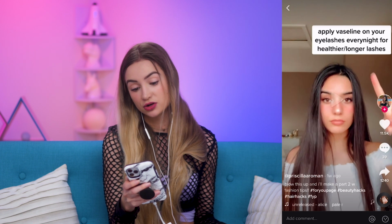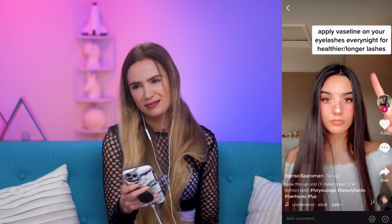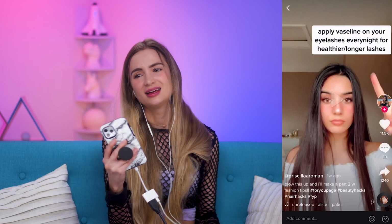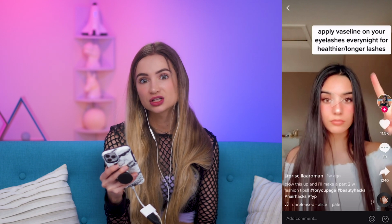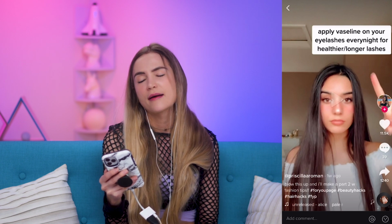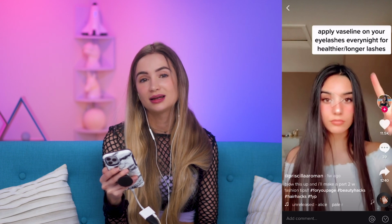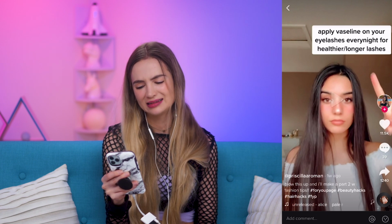Apply Vaseline on your eyelashes every night for healthier, longer lashes. That's not going to, no. In fact, Vaseline has petroleum jelly in it. That's like, don't do that. If you want to put something on your lashes, something like a jojoba oil or argan oil or even castor oil, still anytime you're putting anything close to your eyes, be careful. Something like that's gonna work a lot better than Vaseline.